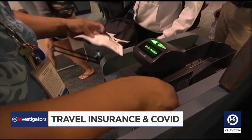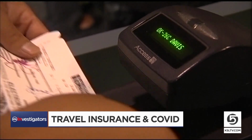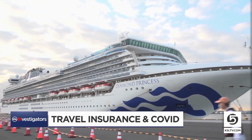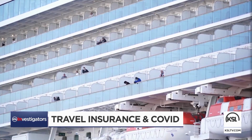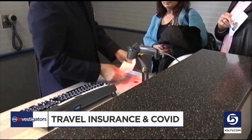If the U.S. government says it's not a good idea to go there, there's a pretty good chance you'll see airlines waiving change fees or cruise ships letting you off the hook. But with cancel for any reason coverage, you have the power. You can cancel for any reason. "I don't feel like going to Hawaii today." It is coverage that comes with a catch.